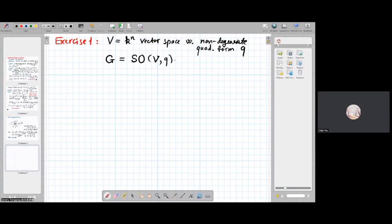Of course, it is isomorphic just to the group of special orthogonal matrices of size n by n. And this group G acts on an algebraic variety Y, which is the set of subspaces in V of fixed dimension, say dimension M, such that the restriction of Q on this subspace is also non-degenerate. So you consider M-dimensional subspaces in V such that the restriction of the quadratic form on them is non-degenerate as well. So this is an algebraic variety contained in the Grassmannian of M-dimensional subspaces in V.